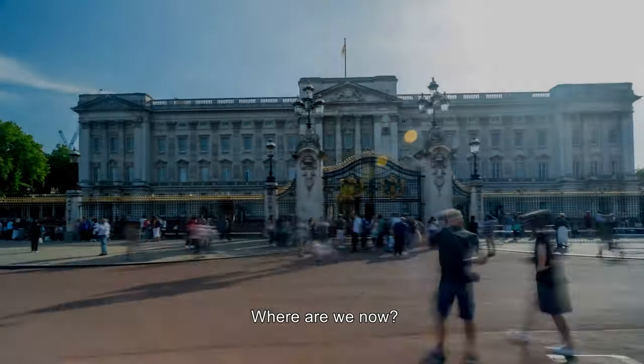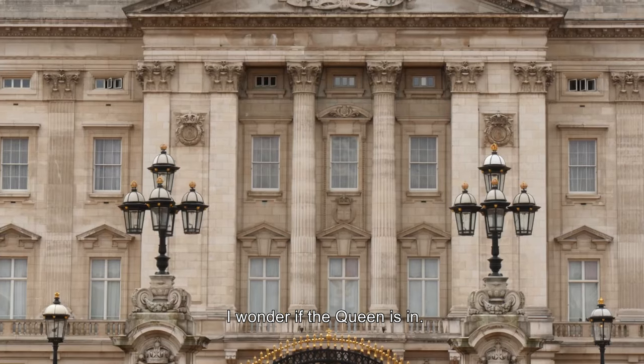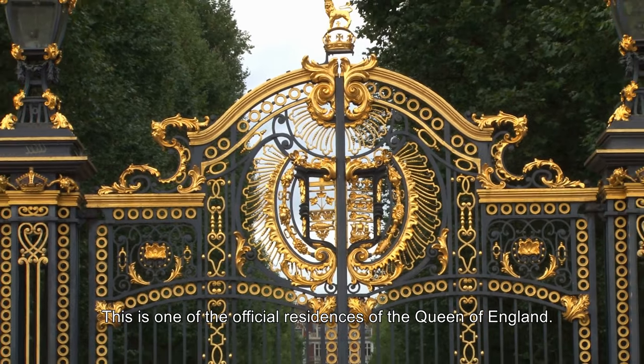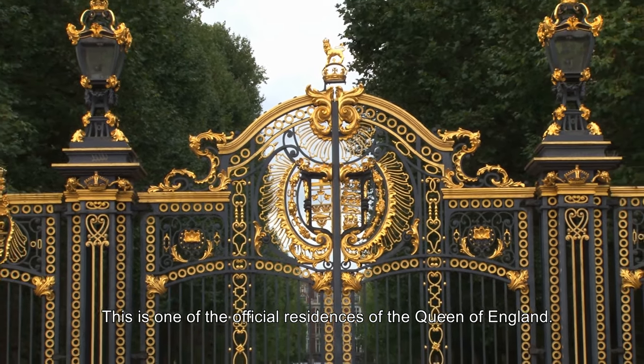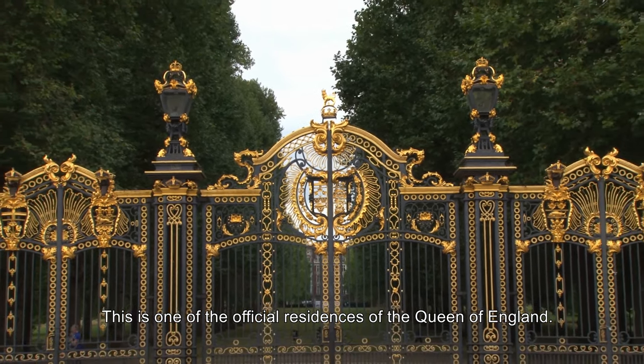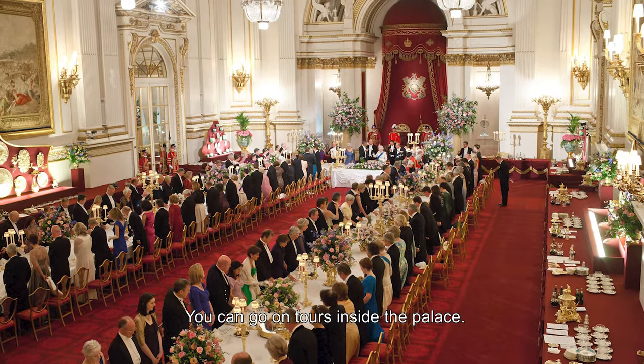Where are we now? We're back at Buckingham Palace. I wonder if the Queen is in. This is one of the official residences of the Queen of England. You can go on tours inside the palace.